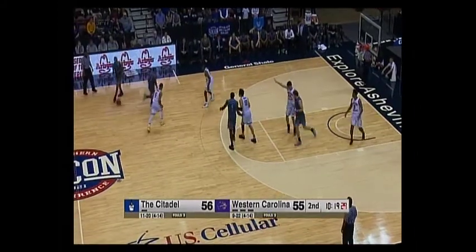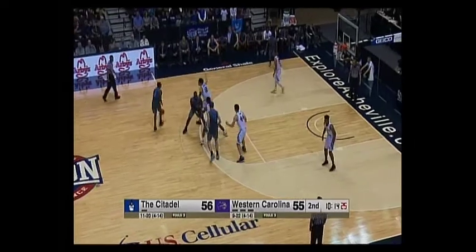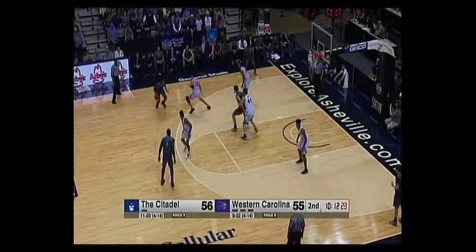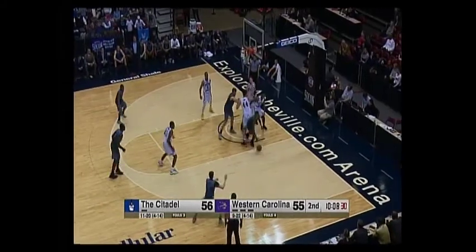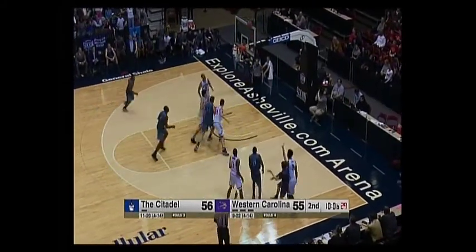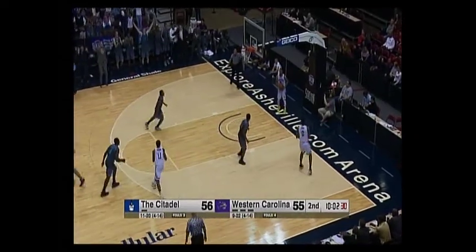Mutombo called for the foul. That'll be his 3rd. He's the first with 3 for Western Carolina. Balogun has 3 for the Citadel. Parks, boy, the body control in the air, gets the ball back. Just really something to see. Here's Frierson, right wing, and back in front go the Bulldogs.